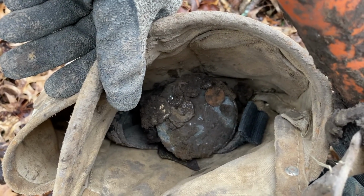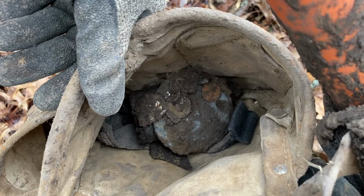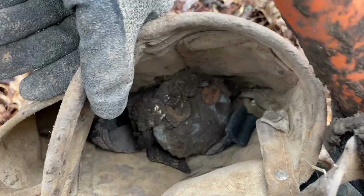Welcome back to another episode of Mo Digging, you guys. I've been out here about 30 minutes now and have found some pennies and a few dimes and a quarter and a little bit of trash.